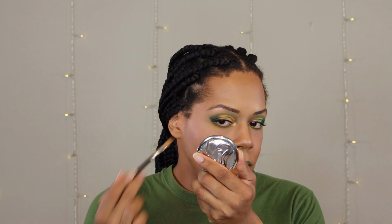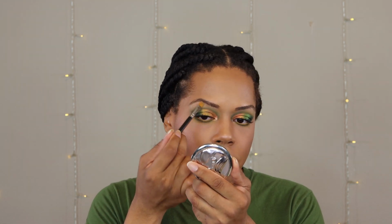Has multicolored reflex in it. I'm seeing some slight pink ones now too, now that I'm giving it a chance to settle. Trying to see if you all can, yeah, you can see that right there on camera. Okay, okay, okay. Now that I'm satisfied, it's time to set everything.